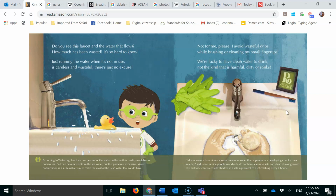Did you know a 5-minute shower uses more water than a person in a developing country uses in a day? Sadly, 1 in 9 people worldwide do not have access to safe and clean drinking water. The lack of clean water kills children at a rate equivalent to a jet crashing every 4 hours. That's really sad. The important point is we really have to be careful with water. It's a big resource.